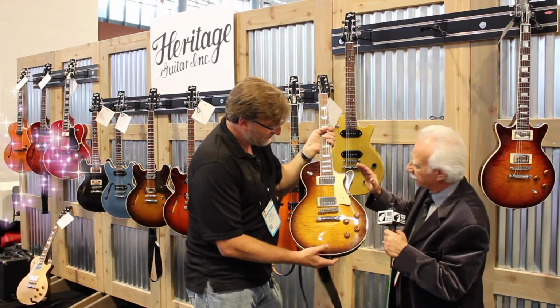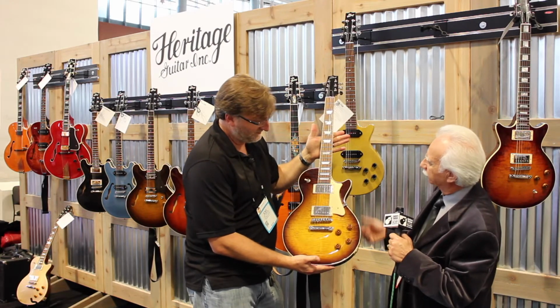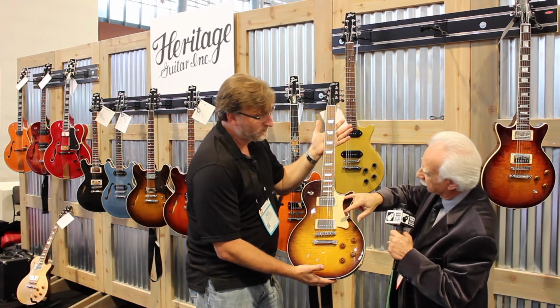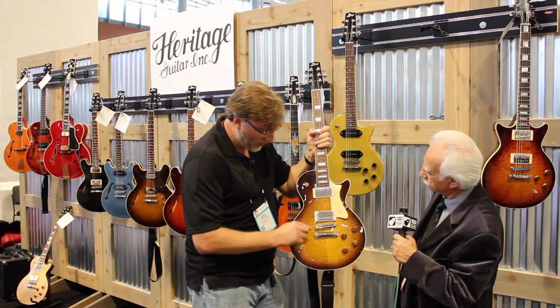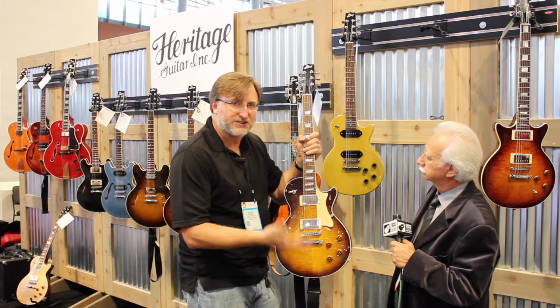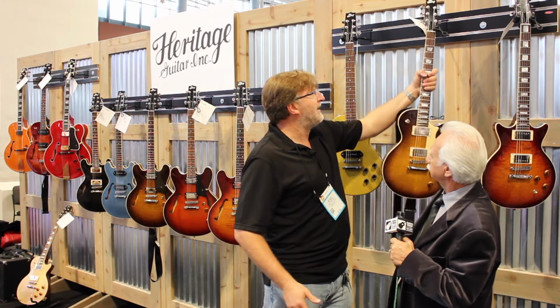This one's an H150, very similar, the curly maple top, mahogany solid back, same mahogany one-piece neck with 17-degree headstock. This one has Seymour Duncan 59s on it. Tone Pros bridge and tail. The Tone Pros are locking hardware, so you have better resonance through your post. Plus, when you restring, your settings don't change as much, okay, guys? Tone Pros is what you want to use today.